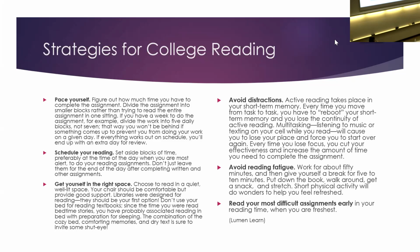If you've got 7 days, I wouldn't give yourself the full 7 days to read it, in case something comes up and you're not able to get that done. Or if you're able to, take a break and go back and review. Just pace yourself, break it down into smaller chunks so it seems more manageable.